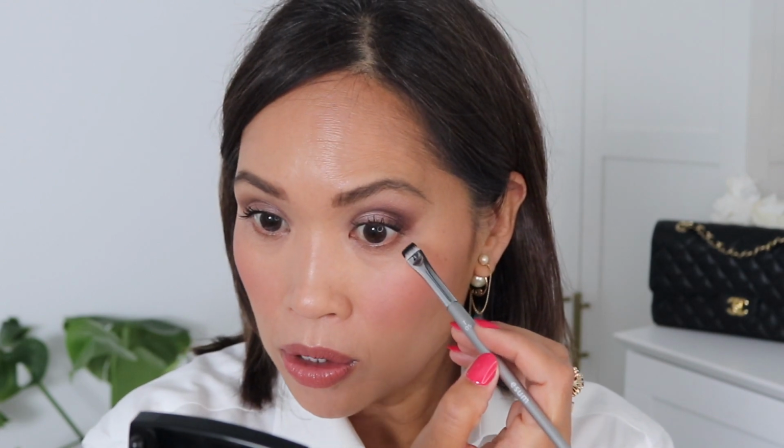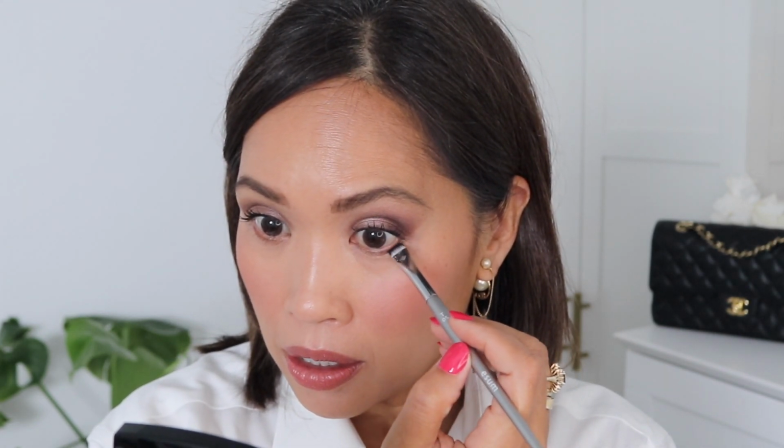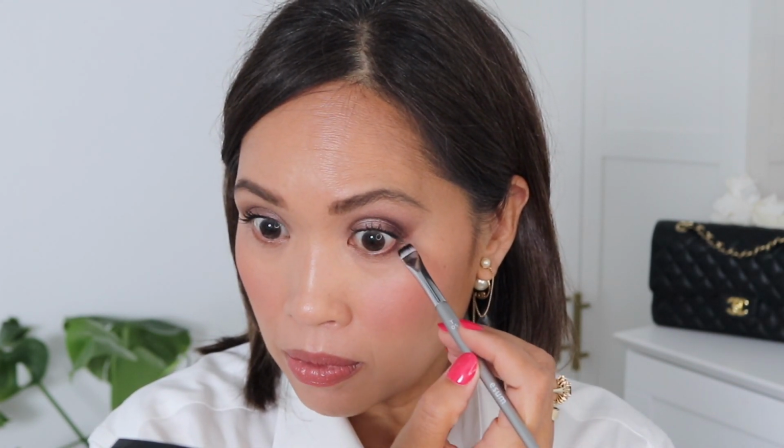I'm gonna take another brush, this Esum brush, it's a T05. I'm gonna take that darkest shade again, right here, and I'm going to just press this along the lash line on the bottom.